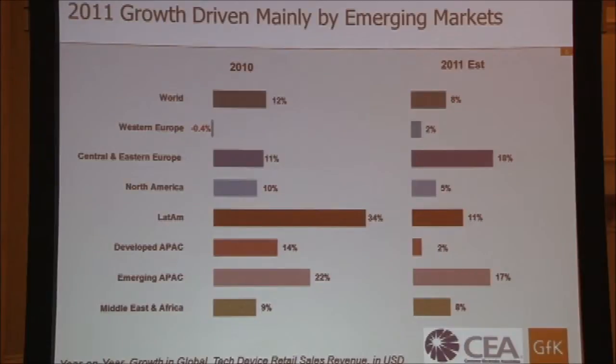So this is... Stop. Oh. So you've seen Western Europe, so... Oh, I forgot about that. This doesn't make sense, right? So 2010 was a recovery year, but globally, yet we're showing a negative 0.4% decline in contraction in the Western European market. Similarly, 2011 has been a tough year in Western Europe, and yet we're showing a positive growth.